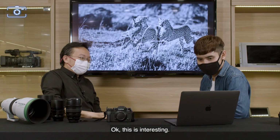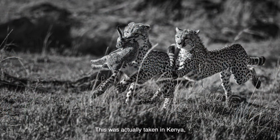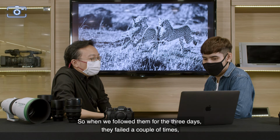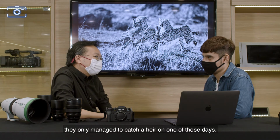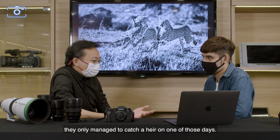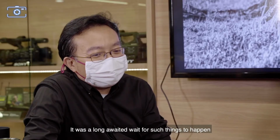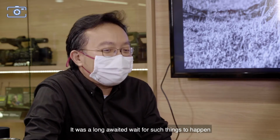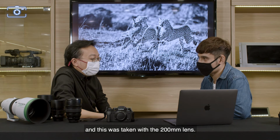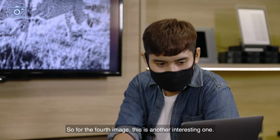Okay, this is interesting, and this was also taken in Kenya. We actually followed this family of cheetahs for about 3 days. When we followed them for those 3 days, they failed a couple of times. They only managed to catch a hare on one of those days for a snack. So it was a long wait for such things to happen. And this was taken with the 200mm lens.